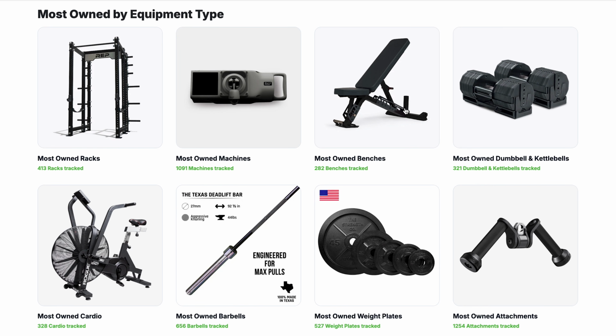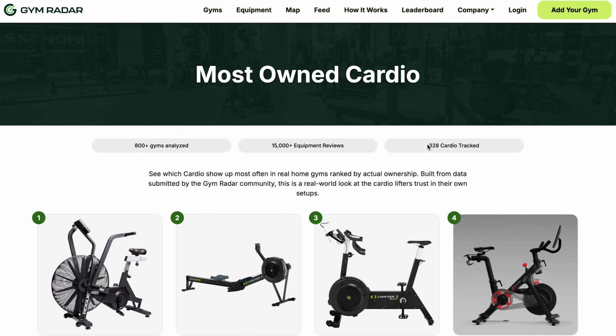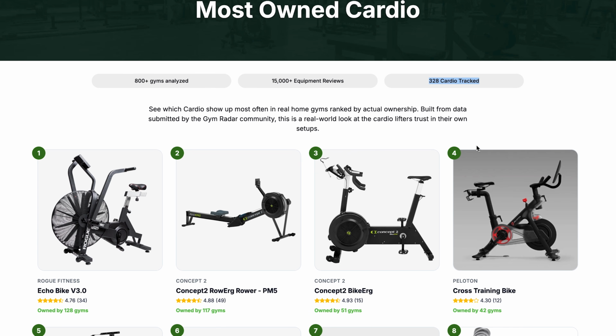Okay. Do we want to look at machines or cardio? Let's do cardio first, because I think that's a pretty easy one to bite off. Cardio, there's 1,000 flavors of it. You got to figure out what you're into, what you like. Number one, most owned cardio piece is the Rogue Echo Bike with 128 gyms. But there's some other great options in here.